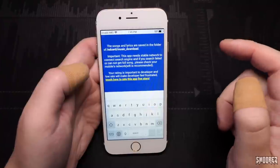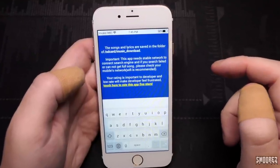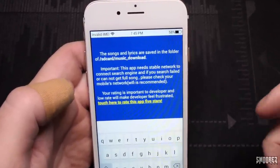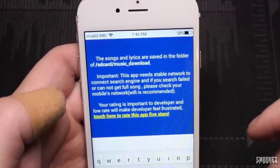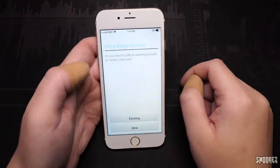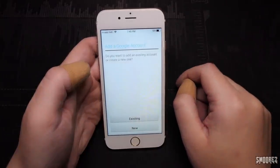Okay. The app needs a stable network to connect search engine. If your search failed or cannot get full song, please check your mobile's network. Wi-Fi is recommended. Your rating is important to developer and low rate will make developer feel frustrated. Touch here to rate this app 5 stars. Oh, well, that's not going to happen.